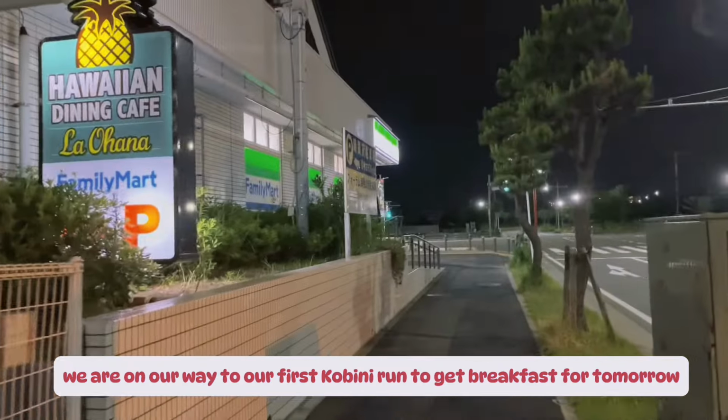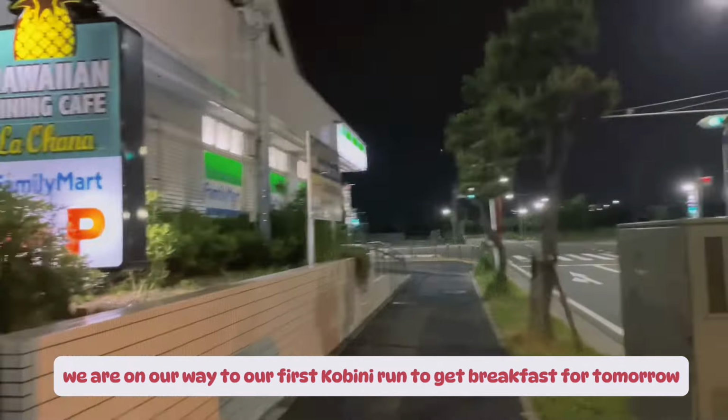We're going on a first konbini run to get breakfast for tomorrow. And it's only a 5-minute walk from the hotel.